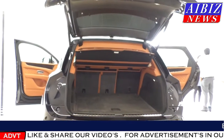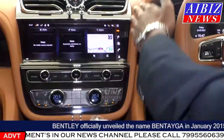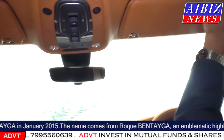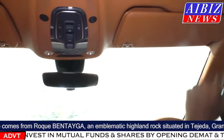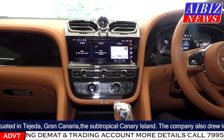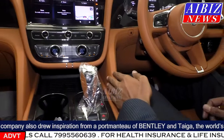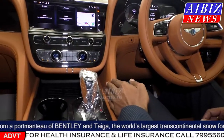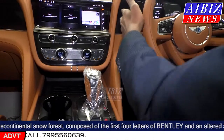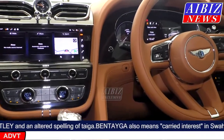If you look at the interior, it's completely fully leather. Every corner you can touch and feel. This is first quality leather, and this is real veneer. And this is completely customized. We have a color choice of up to 100 exterior colors, almost 24 interior colors, and 11 to 12 veneer options.